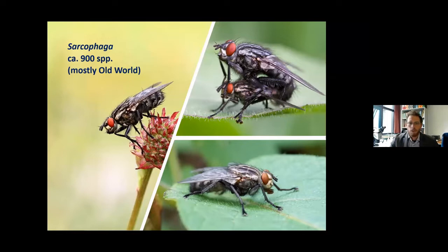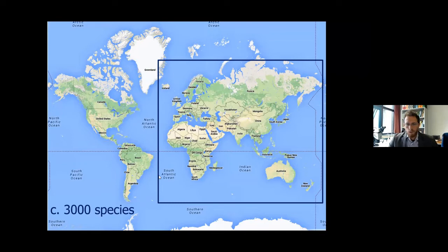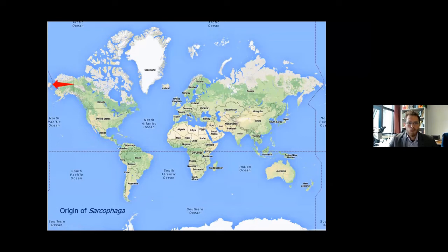There is a hypothesis according to which the family, or at least the subfamily Sarcophagina, may have originated in the New World, and probably in South America, or possibly. And from there, would have reached the Old World by dispersing through the Bering Strait and then throughout the Old World.